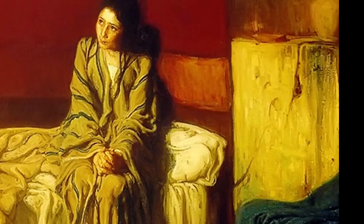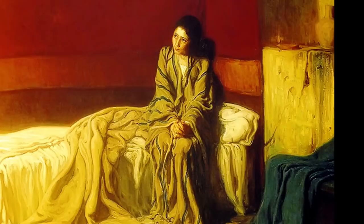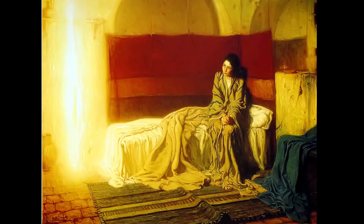We all have to allow a painting to speak to us. The pillar of light reminds me of the Lord going before the Israelites as they left Egypt. They were guided by a pillar of cloud during the day and a pillar of fire at night. Exodus chapter 13, verse 21. The Lord will always be before Mary in her life, her guide, her protection.